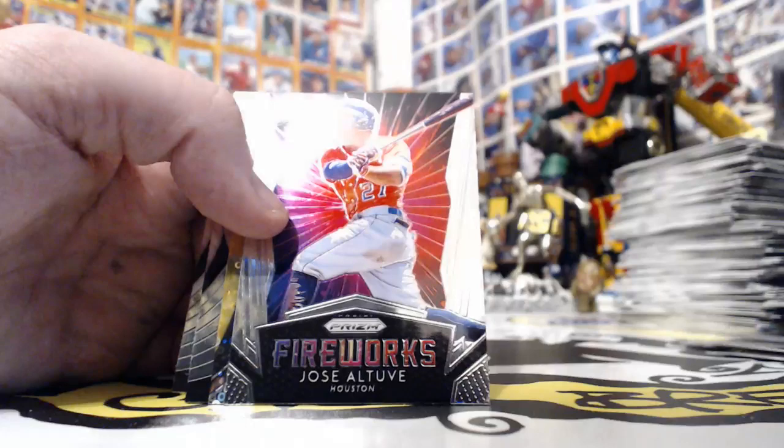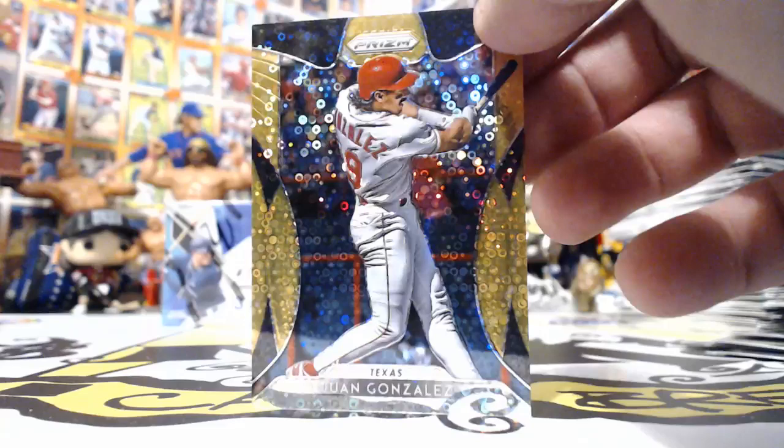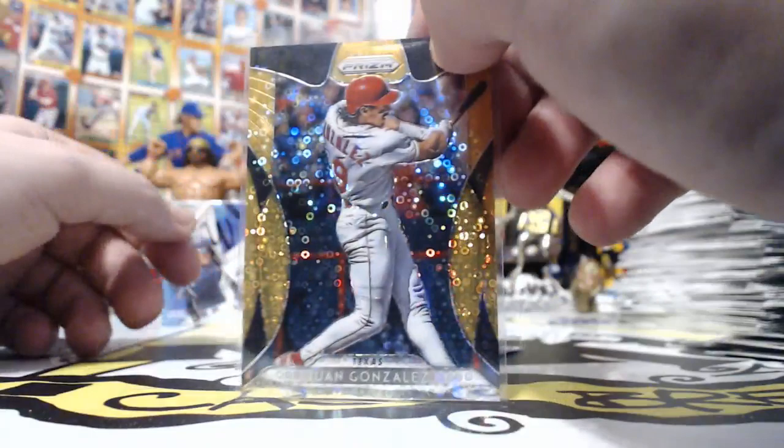Robbie Cano, Silver Prizm, Fireworks, Jose Altuve, Juan Gonzalez, Juan Gone for the Rangers. All right, that's number to 150. Neon orange donut circles.